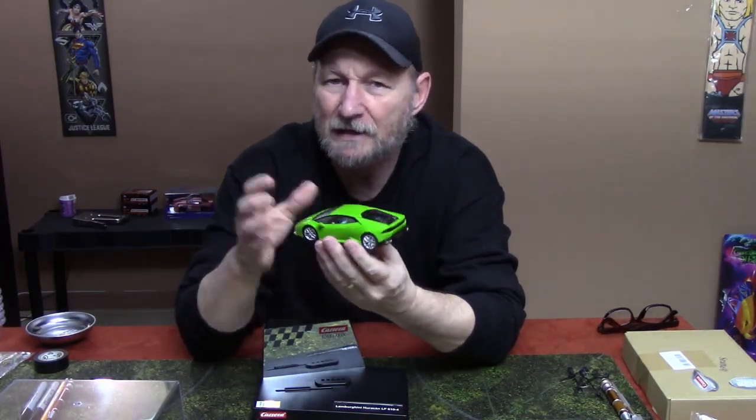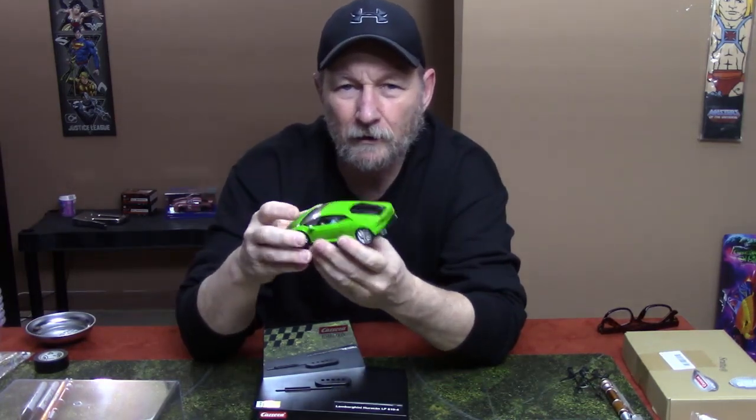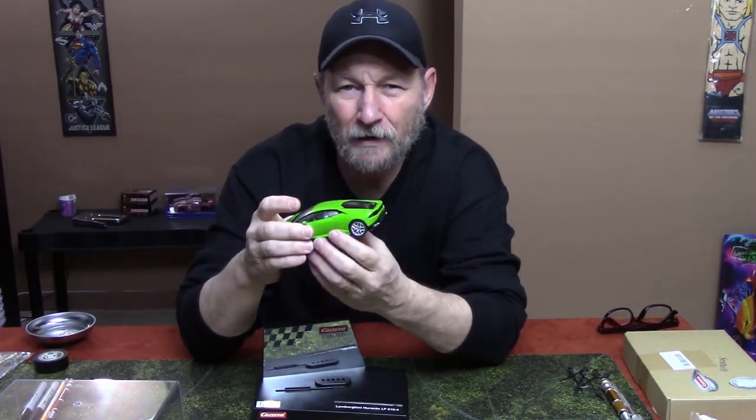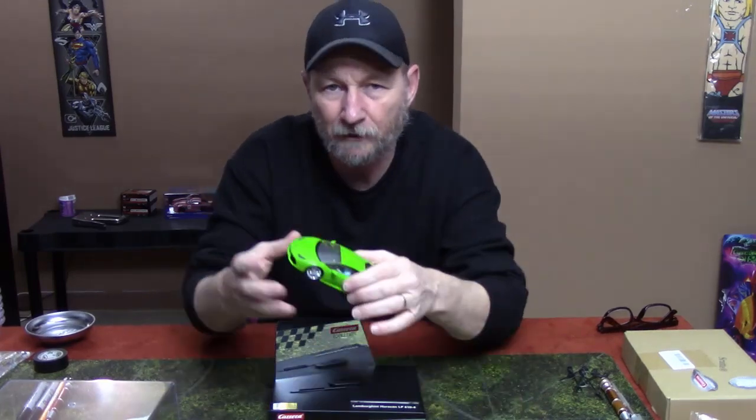It runs really nice. It's a little noisy. Some of the Carrera cars can be a little noisy when they're running. I don't know if the lash is a little out in it, but it still gets good times. It runs really well, and I'm sure it'll break in over time. As you may notice, this is an analog car. This was from the Evolution collection. I was not able to find this car in digital, but I have chipped the car, so I have installed a Carrera chip.